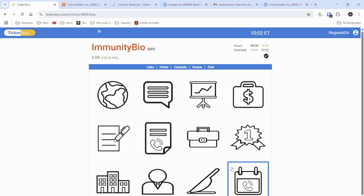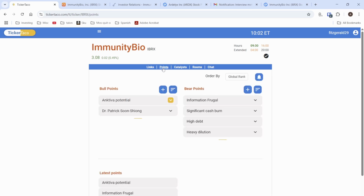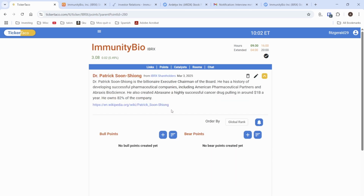Okay, so let's move on to the bull and the bear points for this stock. So I'm going to start here with the bull points for the stock because it really defines the story about this company. And that story begins with Dr. Patrick Soon-Shiong. If we click in here for more details, we can see here that Dr. Patrick Soon-Shiong is the billionaire executive chairman of the board. Being a billionaire has its advantages, and he has been lending money to ImmunityBio to support its operations.